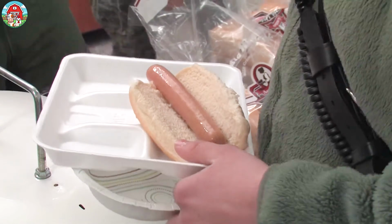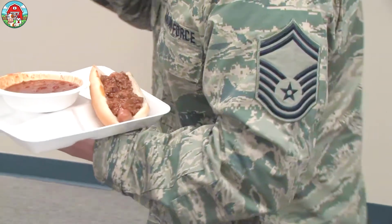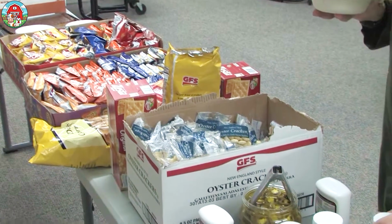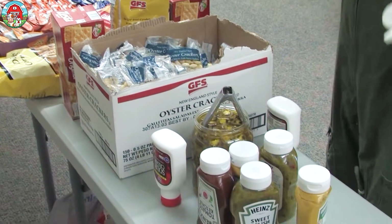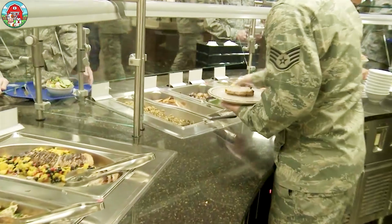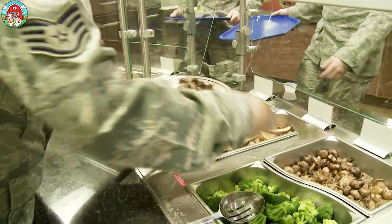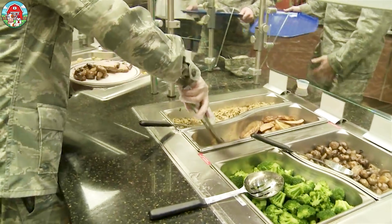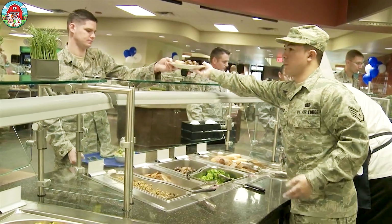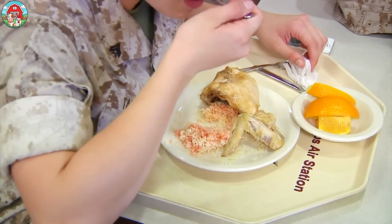But do troops get tired of eating the same meals over and over again? Absolutely. That's why the dining facility at Ellsworth Air Force Base stands out. Instead of sticking to the standard 14-day meal cycle most bases follow, Ellsworth is part of the Food Transformation Initiative, FTI, which offers a fresher, more flexible approach to military dining. Here, troops can choose from a variety of the You Choose stations.